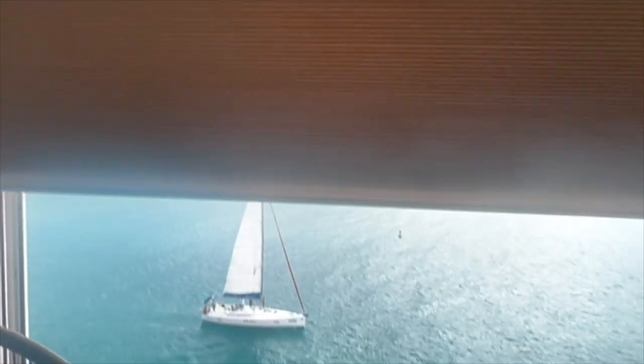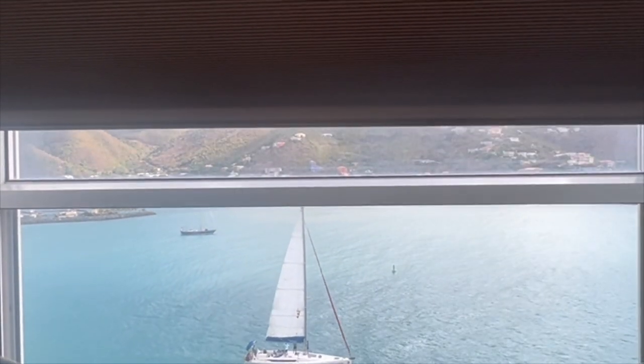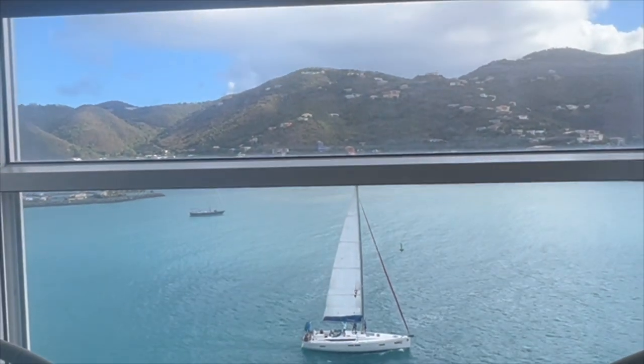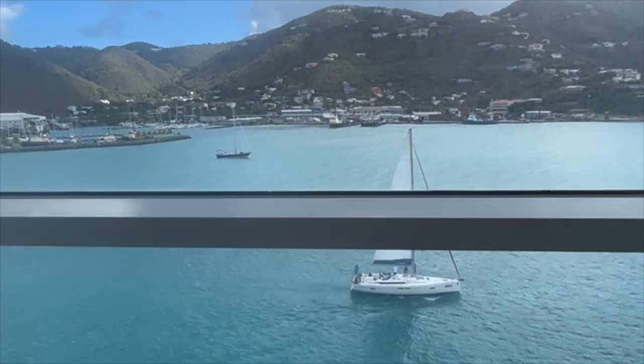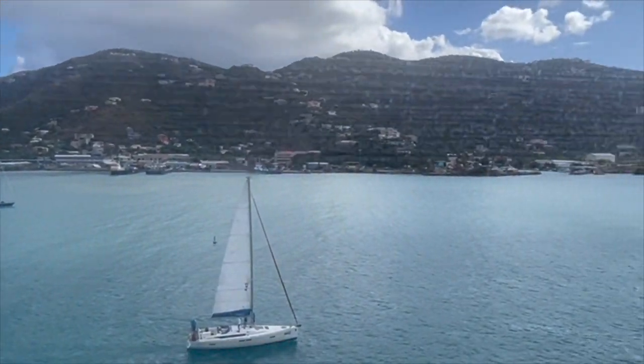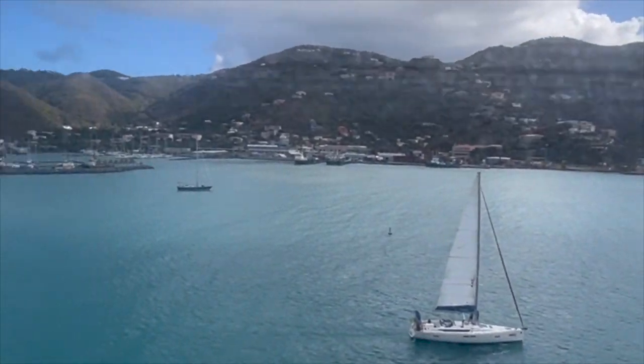Day 5 of my cruise, I think. I don't even know. We're in Tortola today. This is my first look outside. Look at that. Oh my goodness. We are in Tortola, which is one of the British Virgin Islands. Look at that.